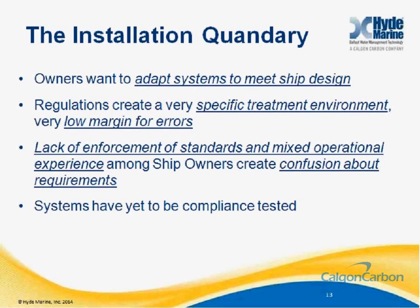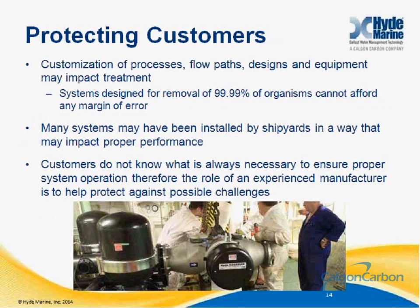Although a number of systems have been installed, the lack of enforcement has created confusion about the requirements and how well systems are really working. Many systems have never been compliance tested, and as such, it's important to learn from the few that have been tested in order to protect installations into the future.